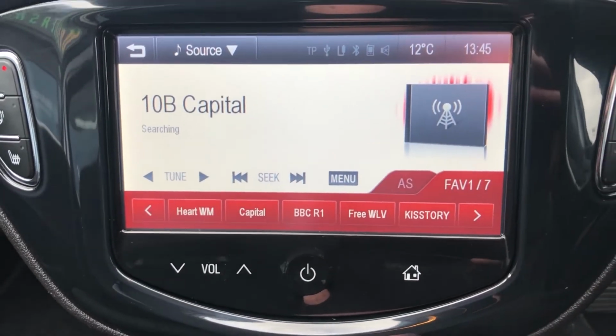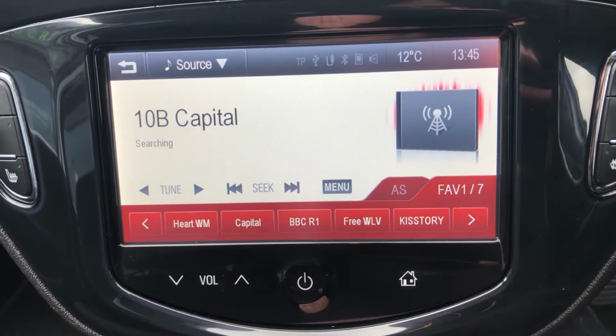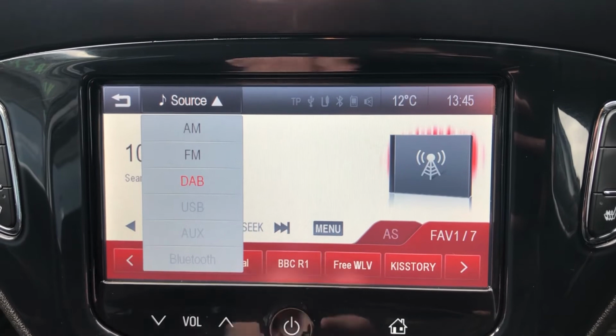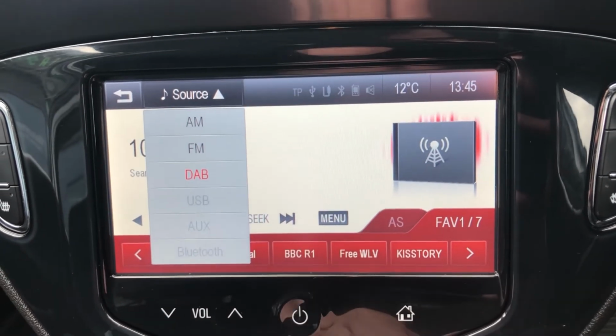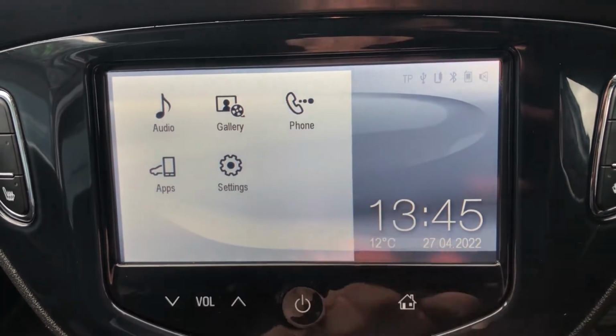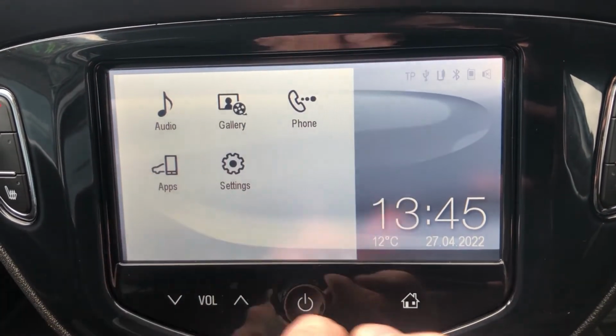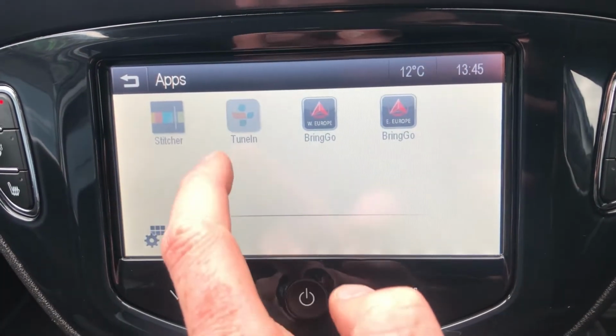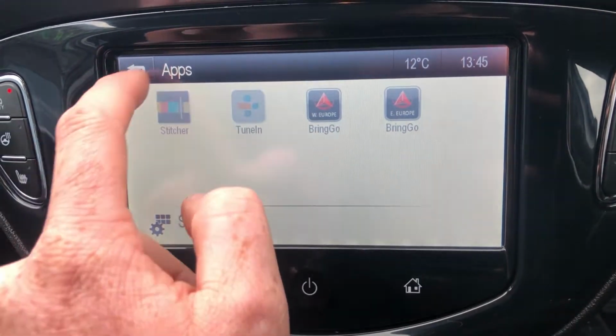Now, in terms of the touchscreen, it is the IntelliLink, and you can see here you've got DAB. If you click on there, FM, AM radio, USB auxiliary, and Bluetooth, meaning for media and music, you're more than covered. You've got your photo gallery, you can connect your Bluetooth mobile phone, you can go on the apps, and of course on there, when I click it properly, you'll see you've got Stitcher, TuneIn, Bringo, and Bringo again.